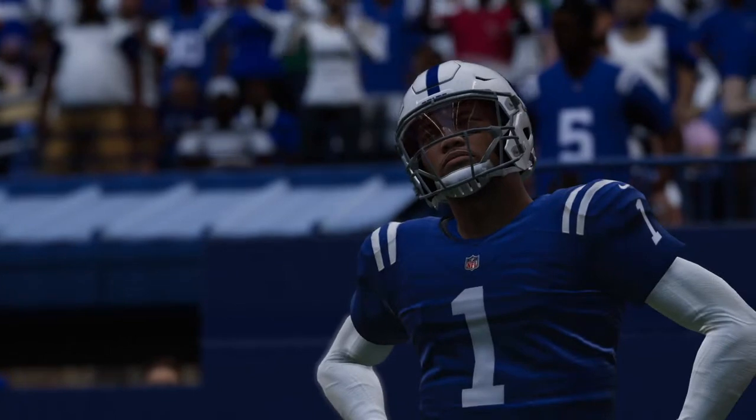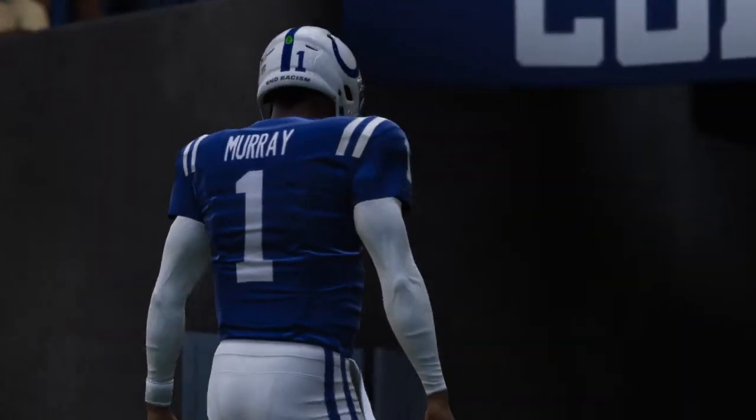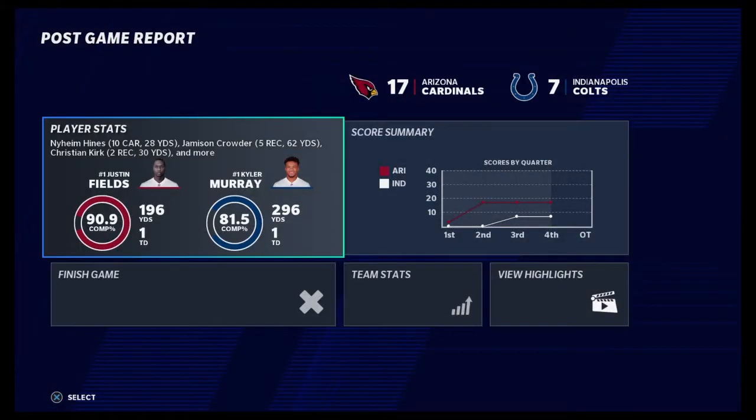So for Arizona, hey, you get a win, you get it on the road. You can't ask for much more than that to start the year. And they'll head back home next week to take on the Chicago Bears. Meanwhile, for Indianapolis, they go down to defeat here in the opener. And they will get a home date next week as they will take on the Buffalo Bills.